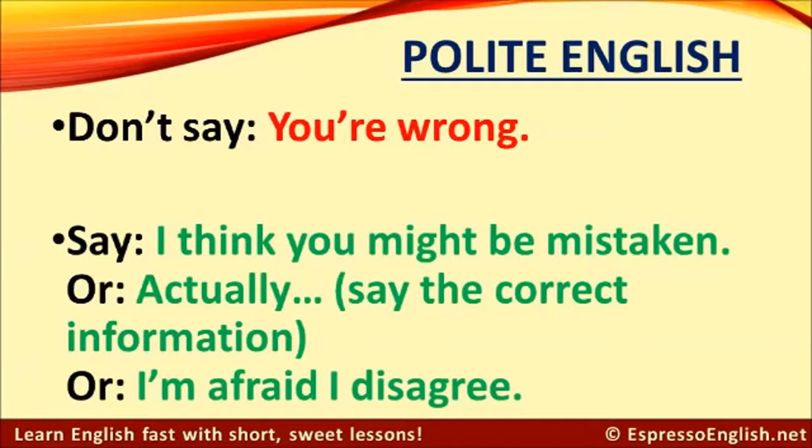Don't say, you're wrong. Instead, say, I think you might be mistaken, or actually, and then give the correct information. Or say, I'm afraid I disagree. When pointing out someone's mistake, it's best to use a more indirect phrase, because you're wrong is very direct and the other person might feel bad or get defensive. I think you might be mistaken is a more humble phrase, allowing for the possibility that you might be wrong about the other person's error too.